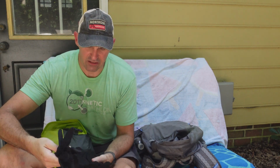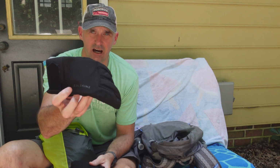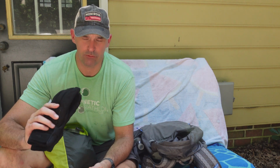I had a set of glove liners by Outdoor Research, and then this is something that I bought right before the trip, some sealskin waterproof gloves. And these things are touch capable, so you can use them with your phone, but they saved my butt because they kept my hands dry and warm.